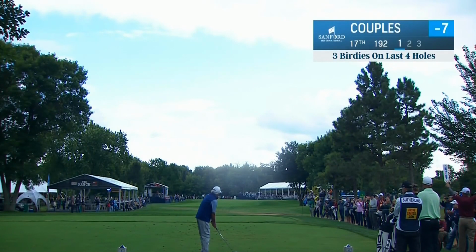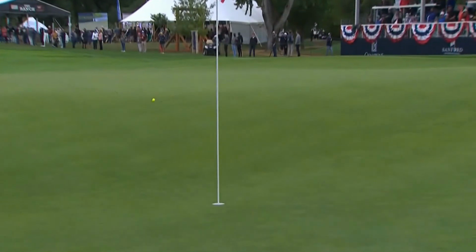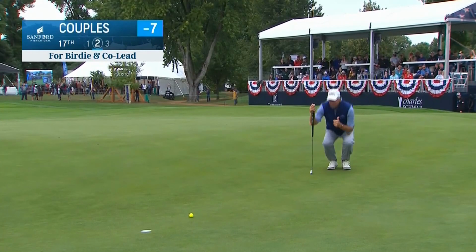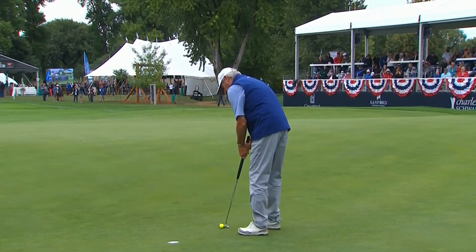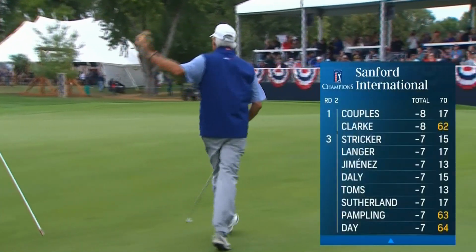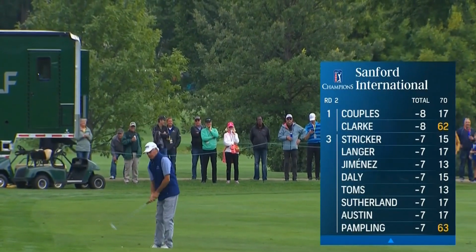Par 3 17th, Fred Couples riding some momentum late in his second round. His tee shot. Hole location all the way in the back of this green. There's a big slope that bisects the green. If you carry over it, Fred carried right on top. It's working out nicely. Great shot for Fred. You mentioned that 13th hole. Since then, Fred has gone birdie 13, birdie 14, par 15, birdie 16. Now birdie on 17. That's birdies on 4 of his last 5 holes, and he has a share of the lead at 8 under.